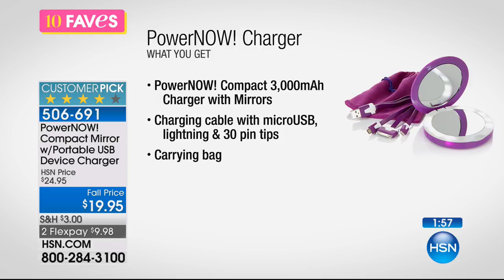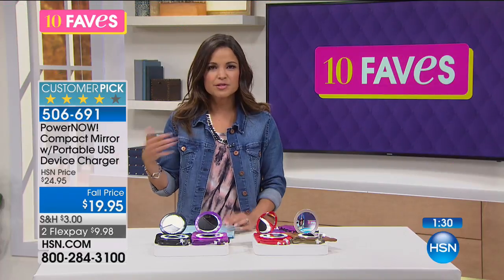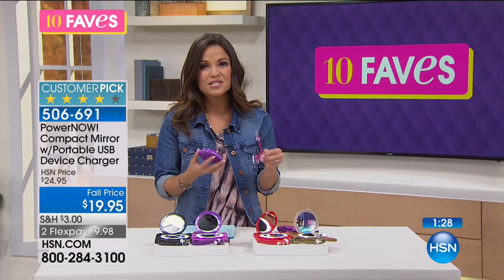So this is everything that you're getting. You're getting that Power Now Compact. It's a beautiful mirror. You've got the one-time magnification and the three times. You're getting the charging cable that comes with three different ports or plugs. Micro USB, which you could use for your Android devices. You've got the lightning and the 30-pin tips. I just like to say you can charge your iPhone, your Apple products, and your Android products, and then you also get that carrying bag. Maybe you have a Fitbit or a smartwatch. I mean, there's so many different uses for this as well.